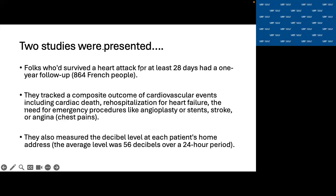By the way, this work was done in Europe. The second study looked at people who had survived a heart attack for at least 28 days, and then looked at them for 1 year to see how well they did. They had 864 French people in this study. They tracked whether they died from a heart condition, were re-hospitalized for heart failure, needed more stents, had a stroke, or had more chest pain. So look at all these things.